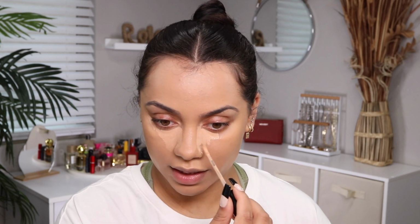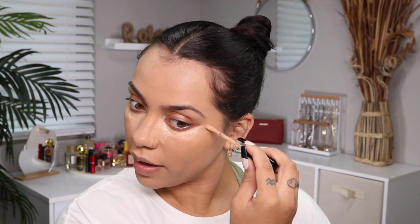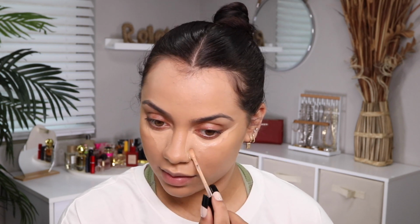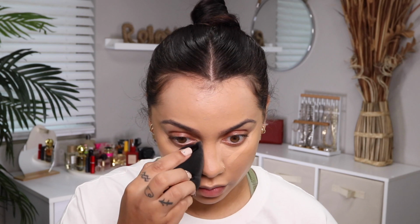And I'm using this shade to help cancel out any darkness underneath my eyes. And I've never used this concealer before. I swear I've never used it before. So hopefully I enjoy it. And he's pressing it into the skin, into the under eye. He mentioned that a lot of people are obsessed with his blush application, which I am. I love how he does blush.